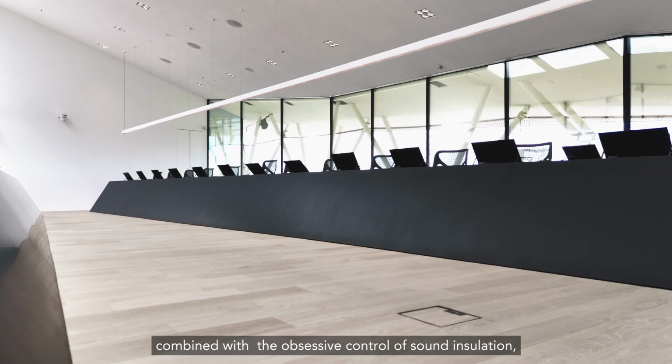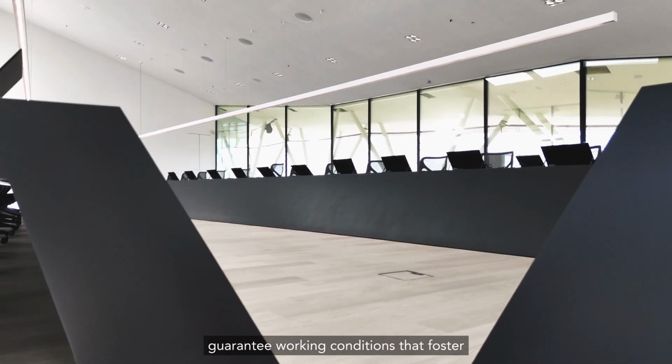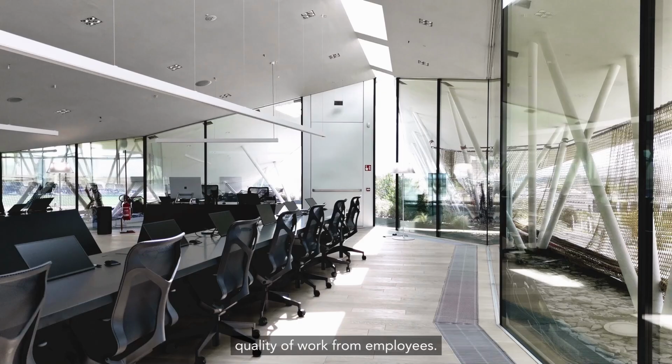All these factors, combined with the obsessive control of sound insulation, guarantee working conditions that foster high levels of psychological well-being, which inevitably translates into a higher quality of work from employees.